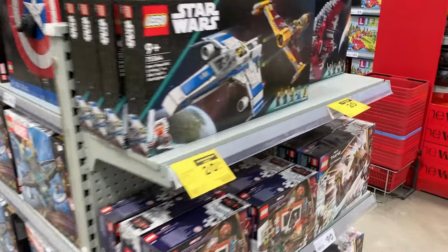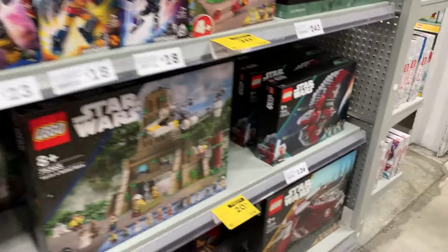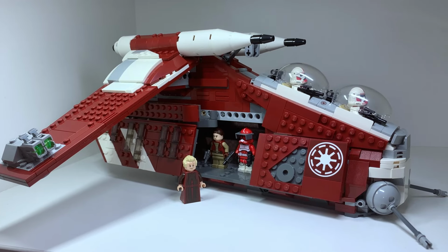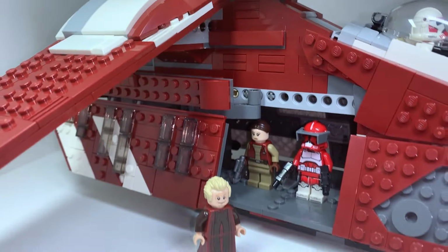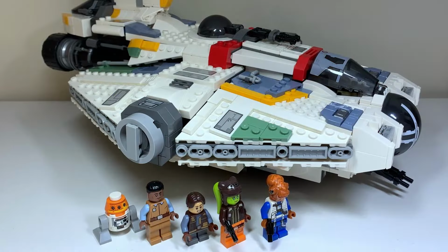Before getting started though, there is a quick little backstory on this set. This set is priced the same as the 2023 release Ghost and $10 more than the 2023 release Republic gunship. I vividly remember buying that gunship at the time and really contemplating if the minifigure value there was really worth it or not, when this other set here was only $10 more and contains more than double the amount of figures. Pieces wise, it's pretty close to the gunship. The Ghost does have a few hundred more parts.